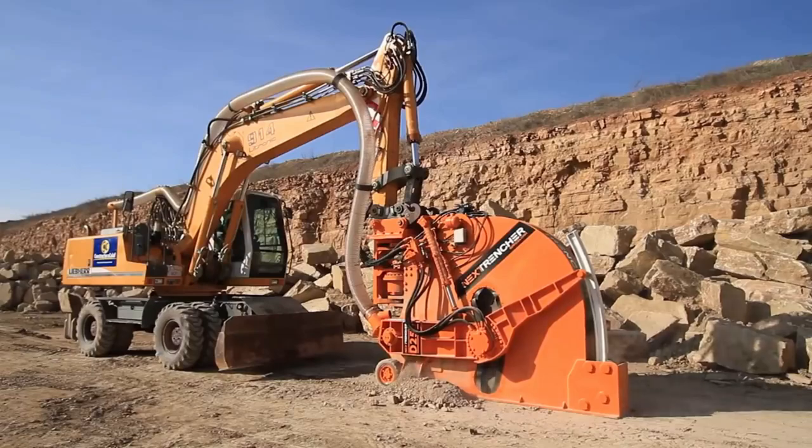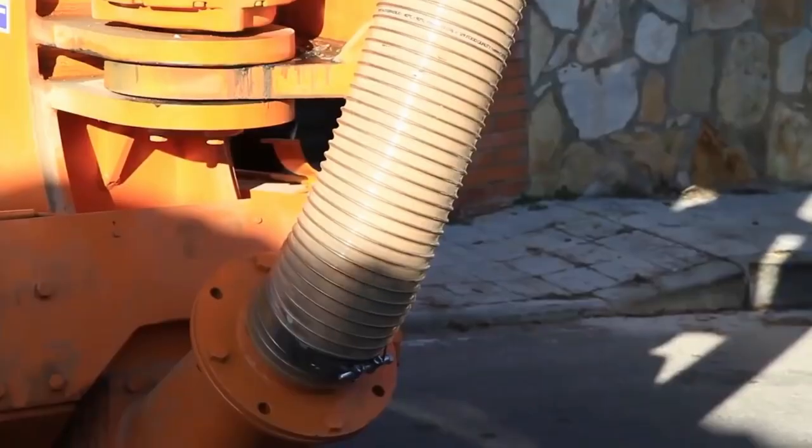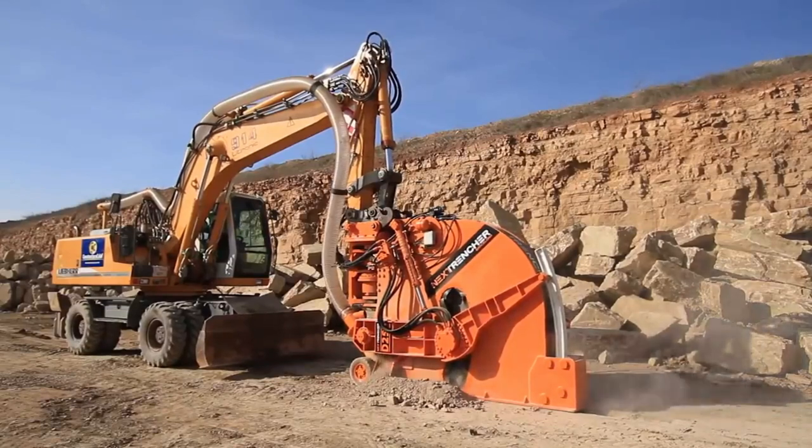Model 250 is able to work even in difficult conditions such as rocky terrain. Pavement cutting is accurate and clean, so the finished trenches perfectly match the project sizes.